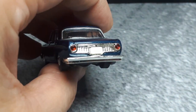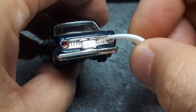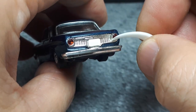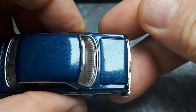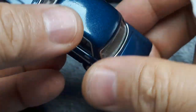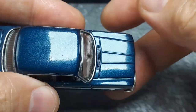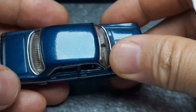So coming around here, we got some nice clear red tail lights. We have a blank light license plate, and then some nice little texture in there again. So that looks pretty good. Alright. Yeah, tiny little bit of pitting. Okay. I guess there's a little bit of pitting, but again, it's used.